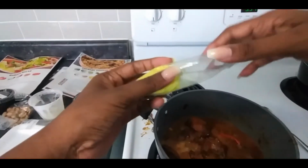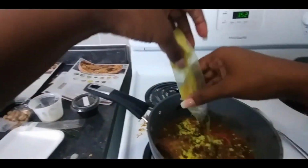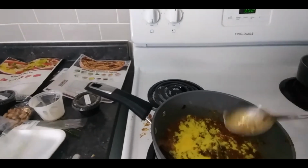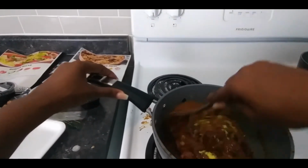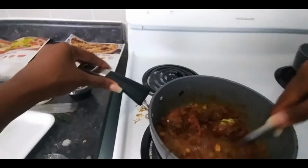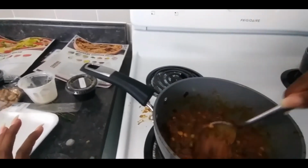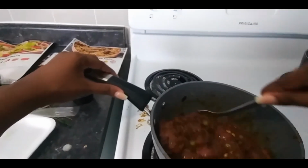And now we're going to add the vegetable base. Okay. Sprinkle that. It doesn't say sprinkle. I'm just doing that. And now stir and mix evenly. Okay. Stir and mix evenly. It never told me to turn down the heat at any point in time. So I'm guessing the heat still remains where it's at. But it's starting to look like something.